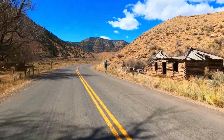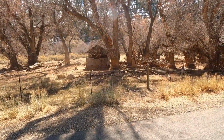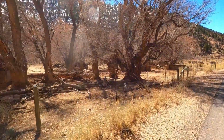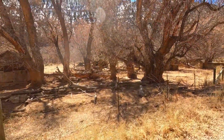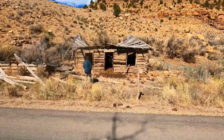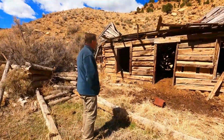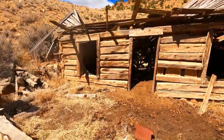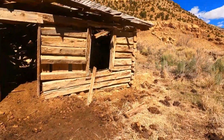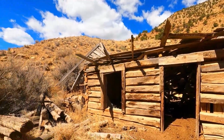So that's pretty cool. It is private property, so we can't go on the other side of the fence here. But these buildings, there was an inn here, and an old post office, and a store, and a saloon. I guess this is what's left. Shane said this was probably the stagecoach over here. It might have been. Now it's just a cow patty haven. Yeah, it's all caved in now.